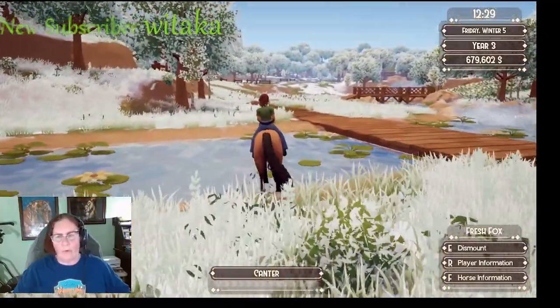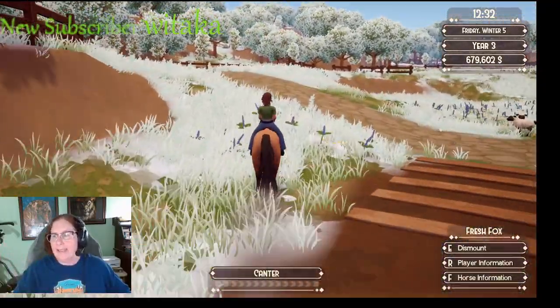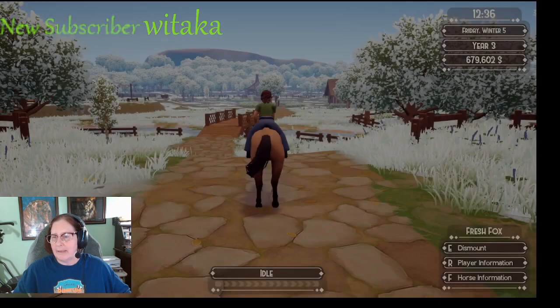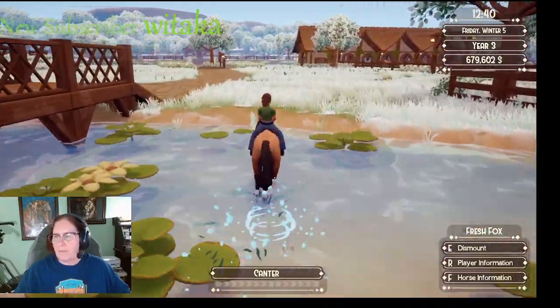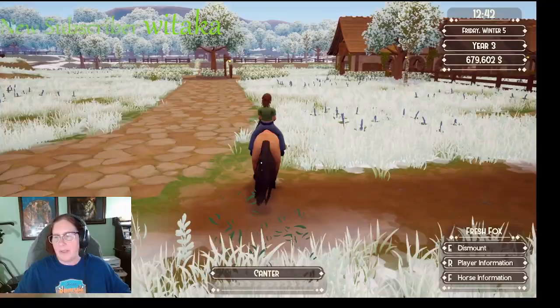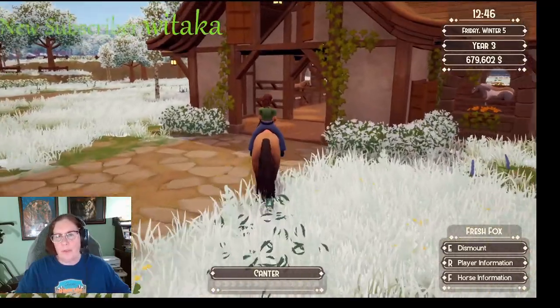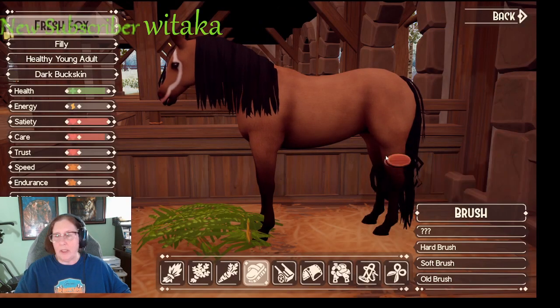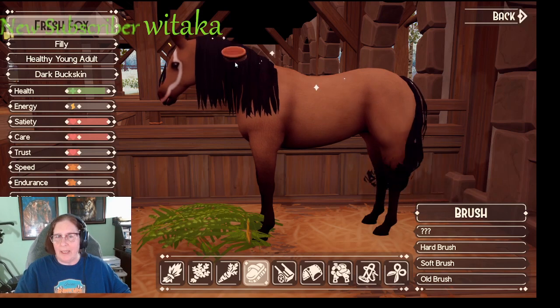So I really like how the towns change in the seasons and stuff like that. It's super cute. This music is just the best. I think there is a thing where you can buy the soundtrack for this game, and that would just be amazing if you want to put it on a loop and just let it go. Because it's just so soothing. Even the racing music is good. I mean, my goodness.